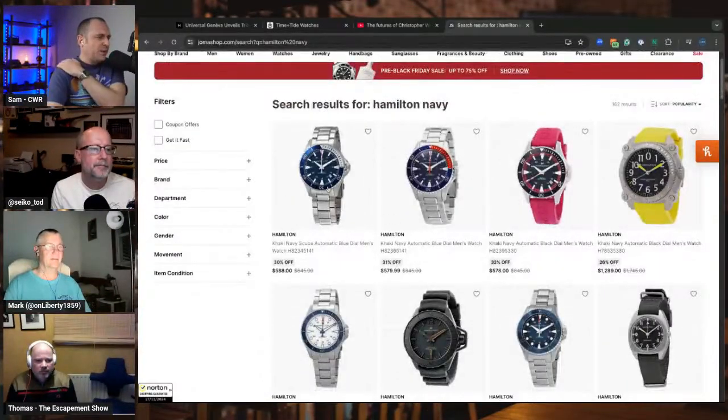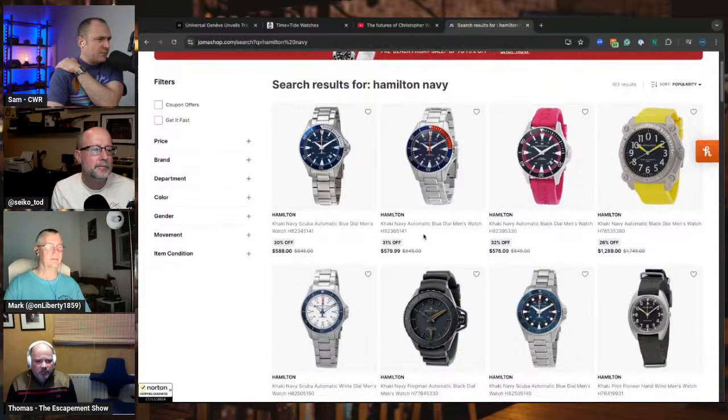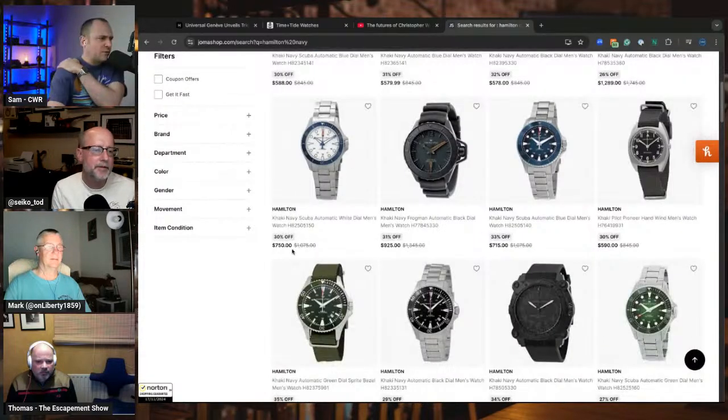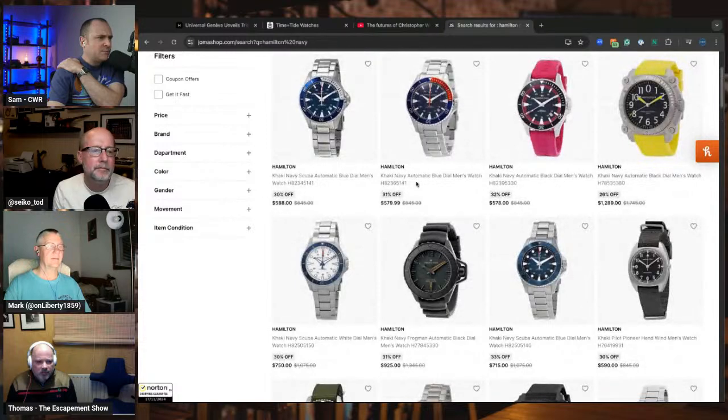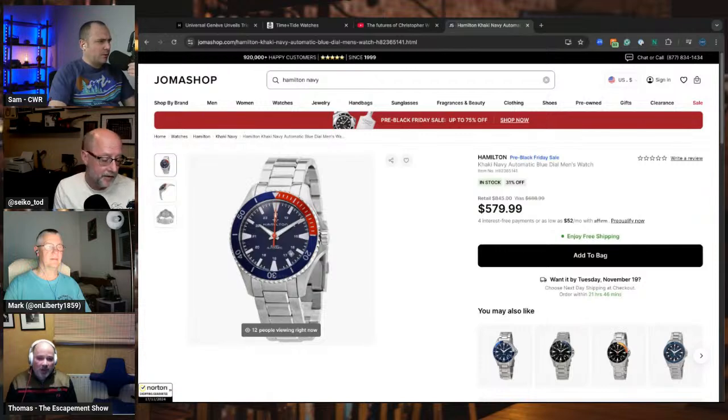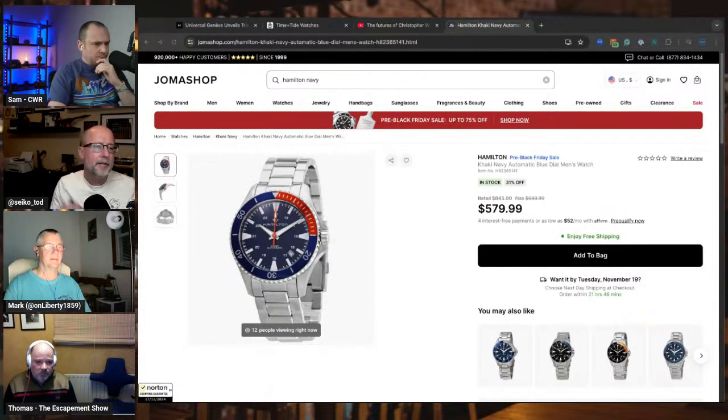These have crept up. That one's 588, so that one's not too bad. 579, but you used to be able to get them below 500. Maybe they're used to quite the demand, but yeah, this is a good one. Also, the Orient Mako as well at like $200. That's a good point. Yeah, I actually have an Orient sitting here. Let me show it off for sale at some point.